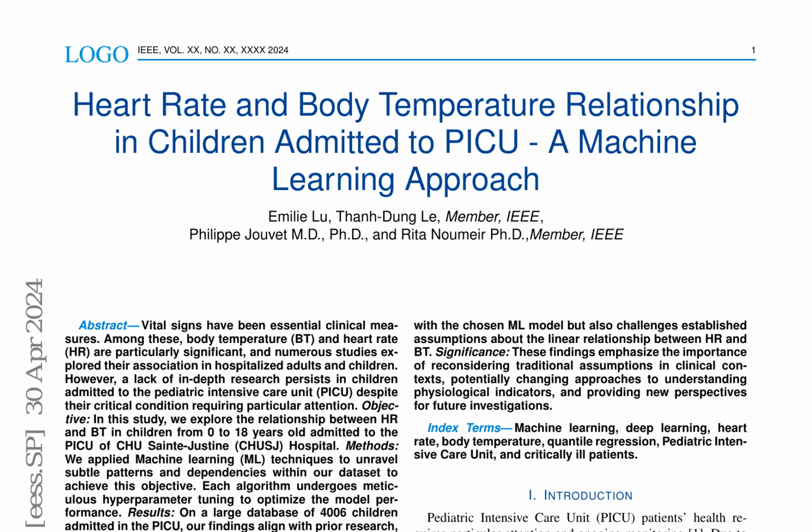This clinical decision support system has immense potential for integration with an existing data representation and can help caregivers with clinical decision-making. This research presents a novel approach to understanding the relationship between heart rate, body temperature, and age in children admitted to pediatric intensive care units.